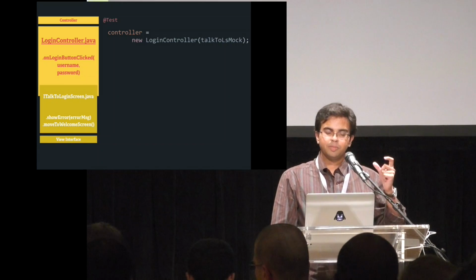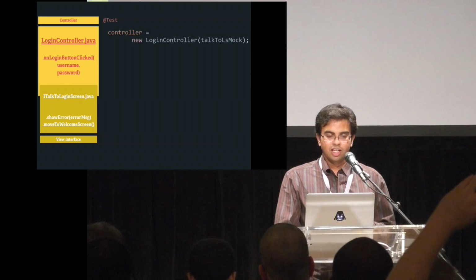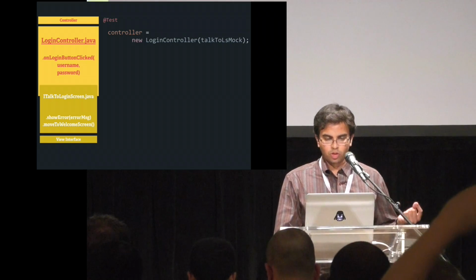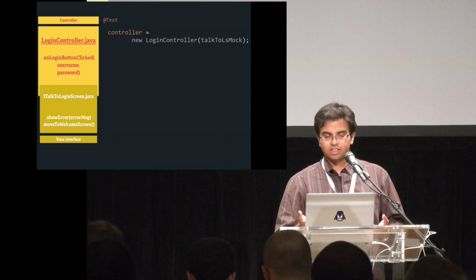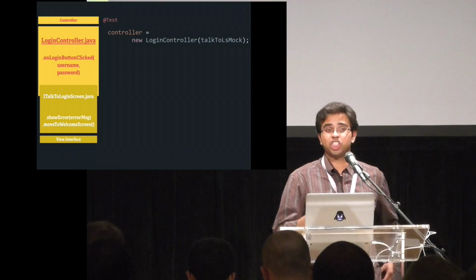You create your controller because as soon as in your activity, you need to pass it into the login controller. So inside my test, this is me UI testing at the JVM level. So all of this runs super fast. I create the new login controller, and remember we have this interface that needs to be provided. So I'm providing this talk to login screen mock. In my test, this is just a mock object.